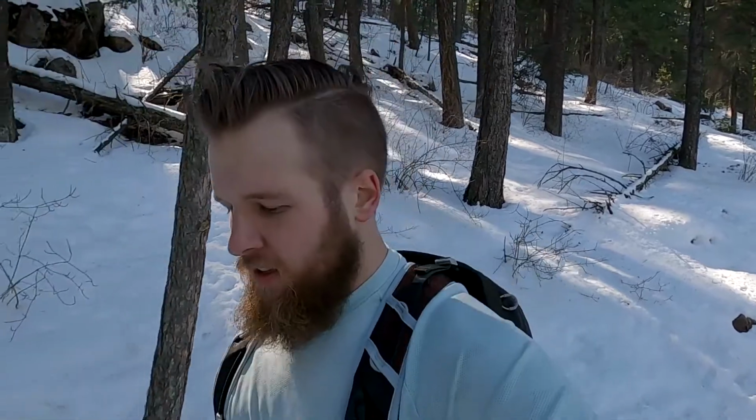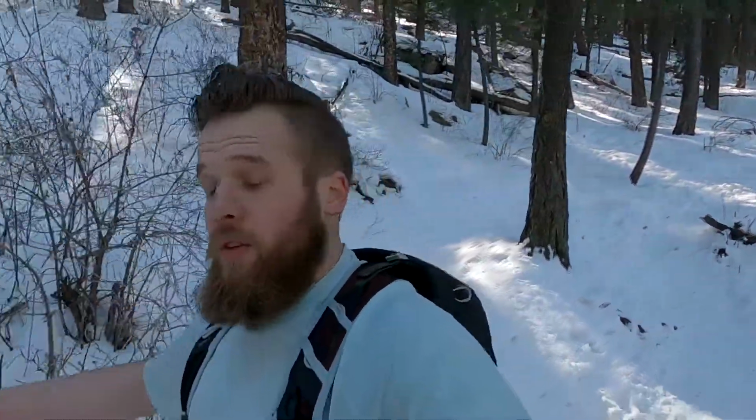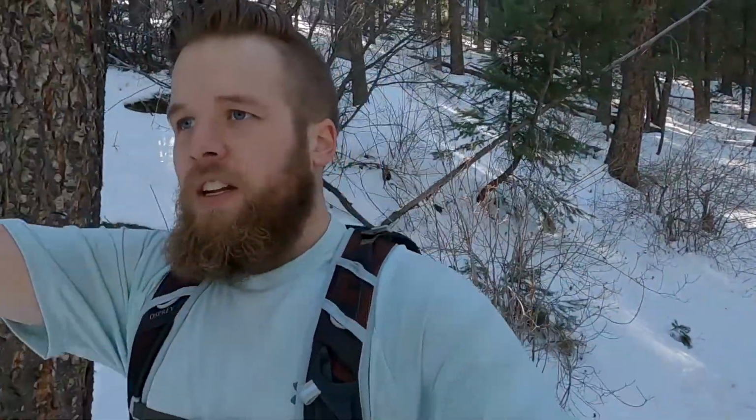A lot of the time when you get to the tops of these mountains, you usually have a nice little wind going, but it was beautiful. That was an awesome overlook. I didn't think you'd be able to see Denver today because we have some snowstorms coming in, and I think it's coming from that direction, but you can still kind of see it.